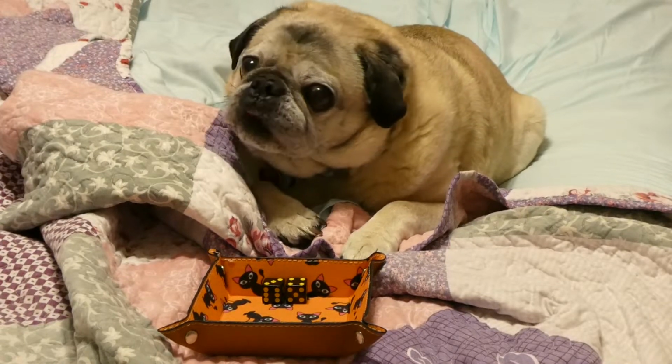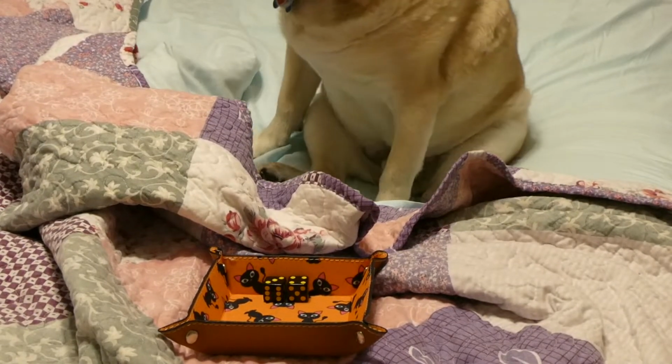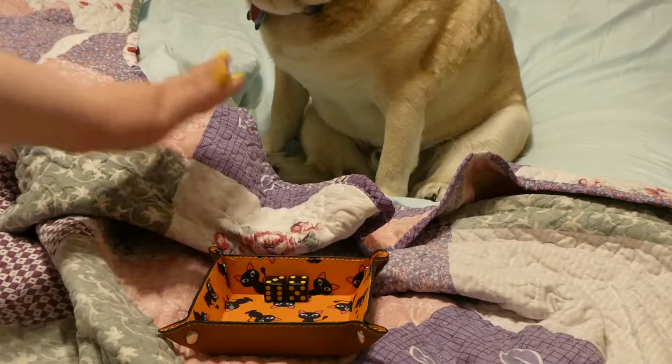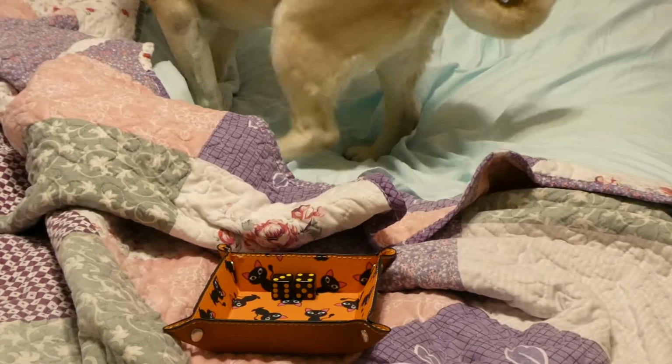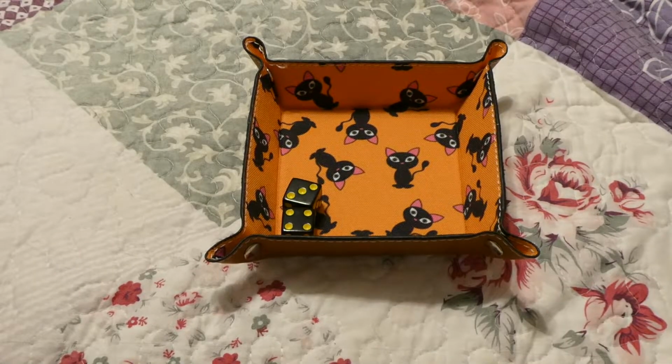Oh, excuse you. Oh, where are you going? Just lay back down, buddy. Come here, lay down. Nope, he's going to move to a more comfortable position. Okay, so Hobart has moved to a more comfortable position for the time being.